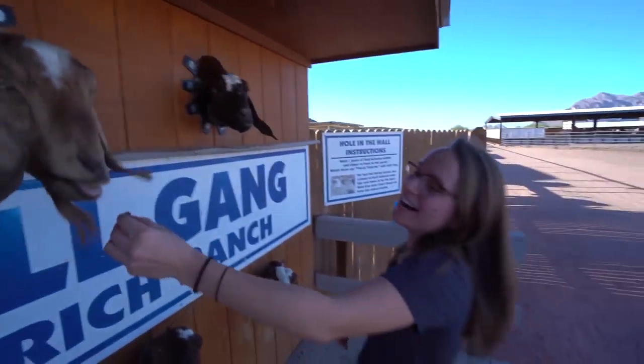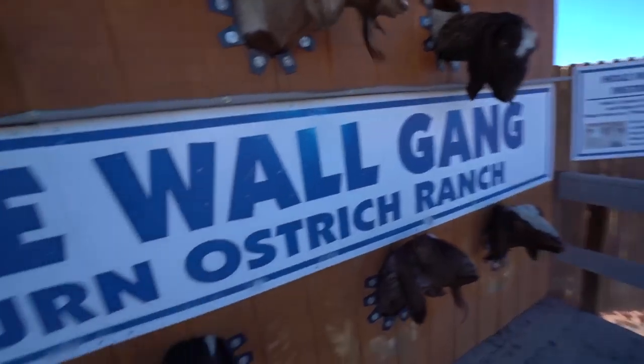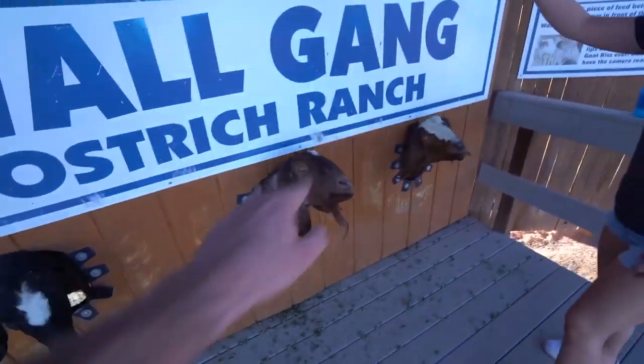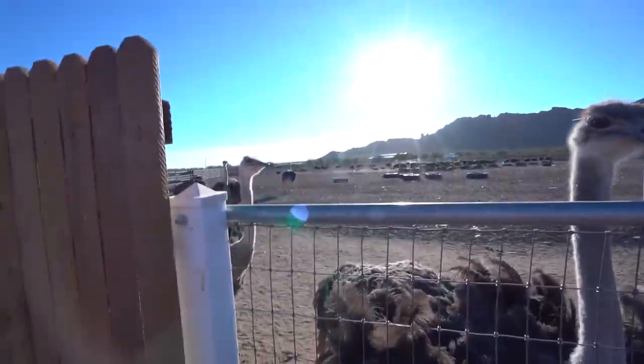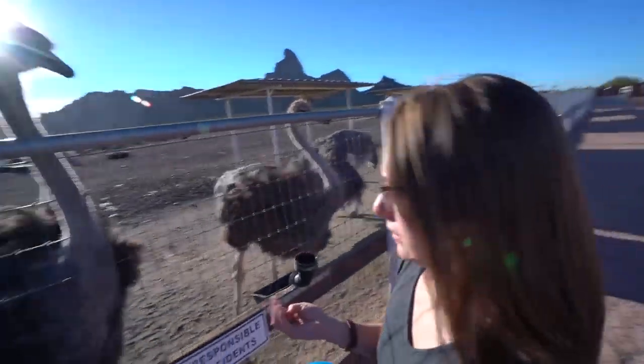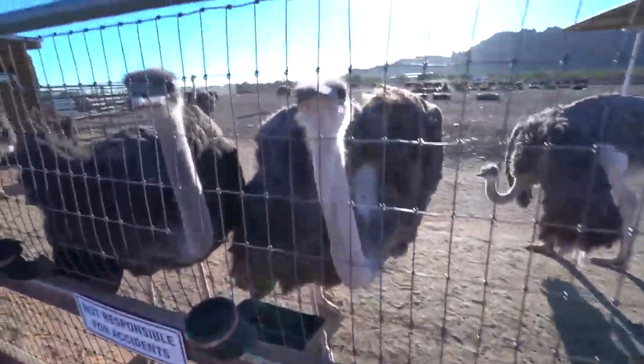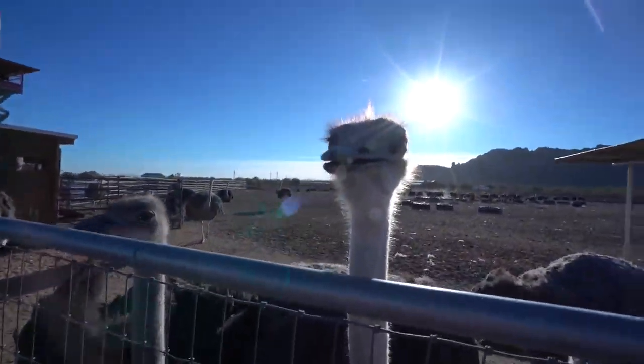I can't do it with the tongue. I can't do it. Oh, I like these little goats. You guys taste good. Yeah, there's a ton over here. I'm not really sure if you want to feed these ones by hand, though. Not responsible for accidents. It says, yes, ostriches bite.